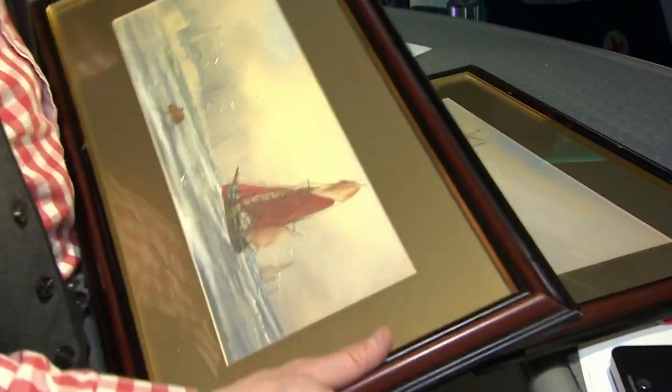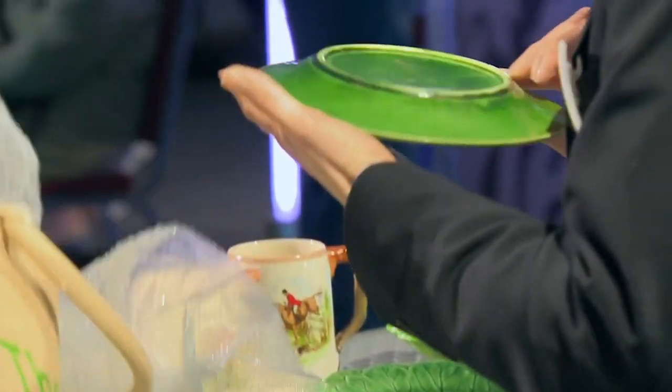Welcome back to Dickinson's Real Deal, where a huge range of antiques and collectibles are being presented to our busy dealers. And now it's over to Corrie Jeffrey and a man on a mission.